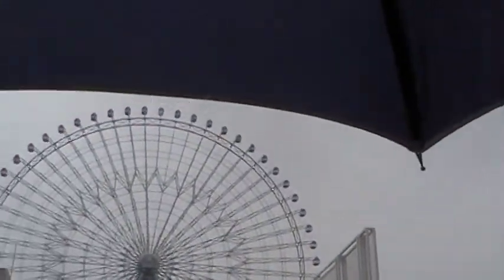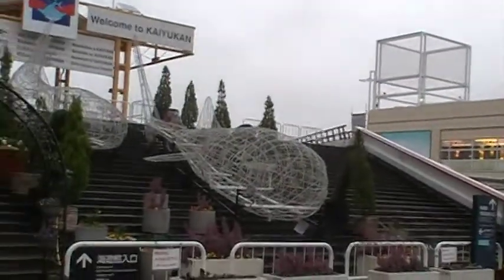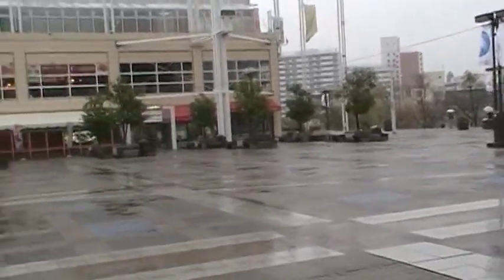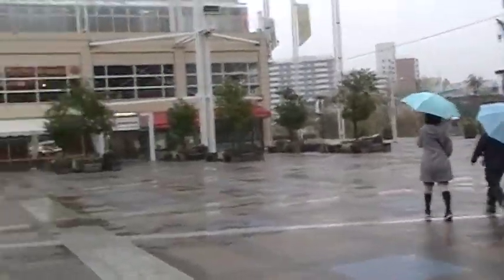There is the gigantic Ferris wheel next to the aquarium. And these are some nice whales that probably light up at nighttime. Yeah, it was quite nice. It was about 2 hours for us to get here. It wasn't too bad, I suppose, but we saved like 14 bucks, so anything you gotta do to save a few dollars.